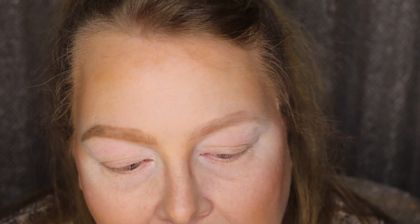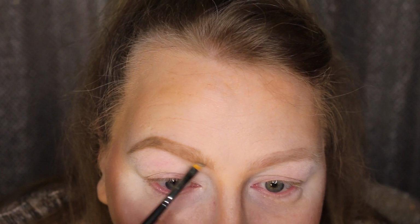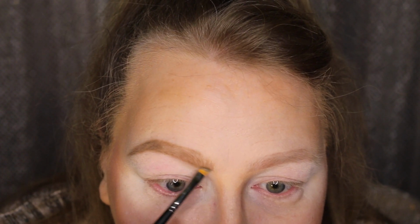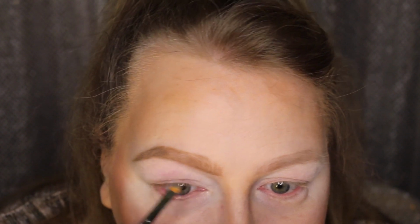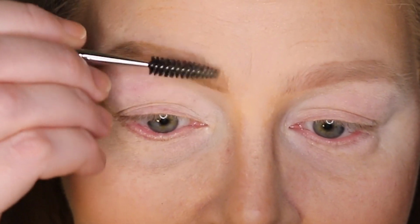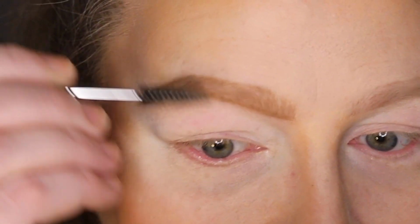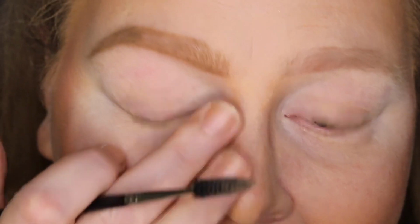Geez. Okay, I'm gonna try the bottom line here. Yeah, see, it's even dried in the lid already. Whereas when I used to do this with my Anastasia Brow Pomade, it didn't. It would stay wet in there even when I came back the next time to use it. It would still be pliable in the lid. This is not. Oh man. I don't want to be negative, but I'm not liking this either.